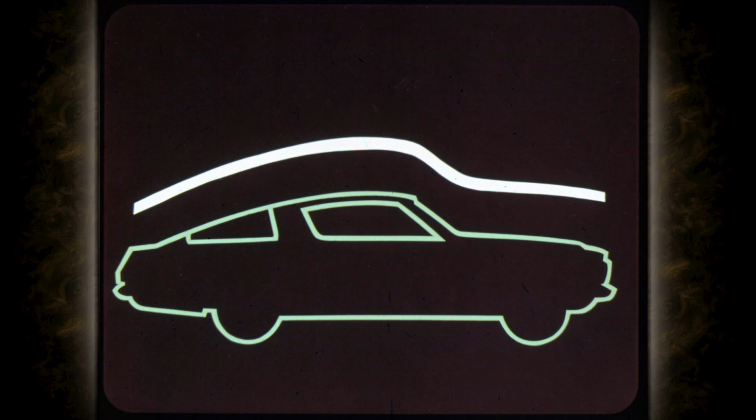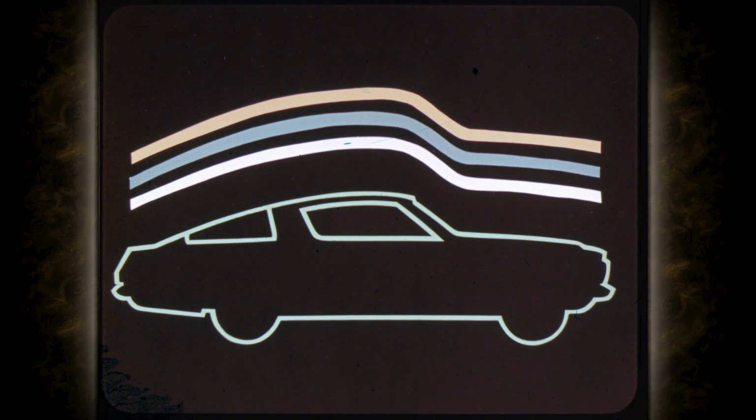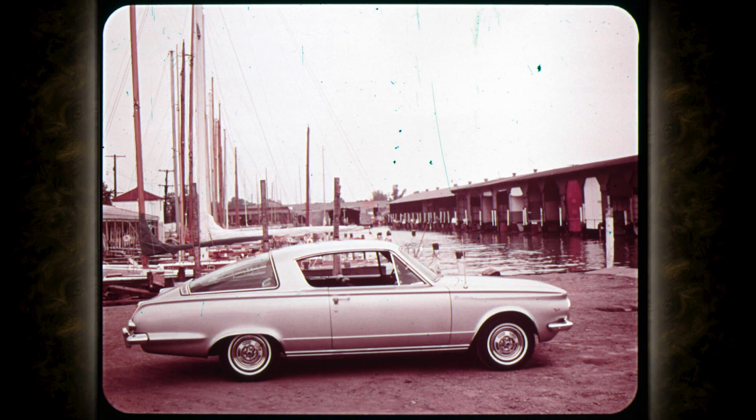But many prospects want even more sports car flair. So let's look at another great car that can give them just what they want. It's a high-style car at a low price. It's a car that is as practical as it is smart. It's the only car of its kind. It's a car to which an owner can proudly add authentic racing stripes. It's that sleek Plymouth fastback called Barracuda.